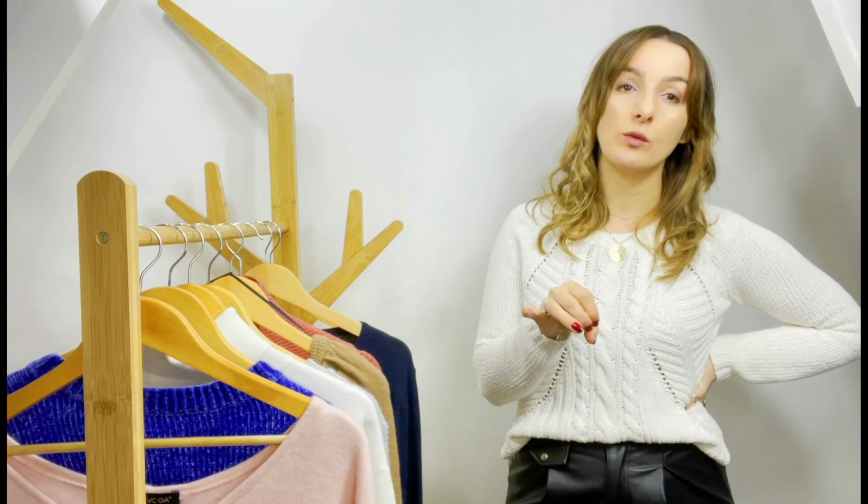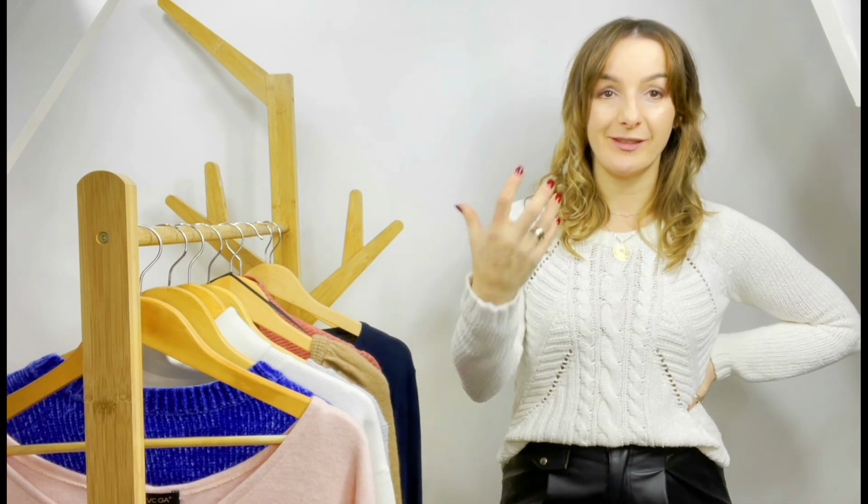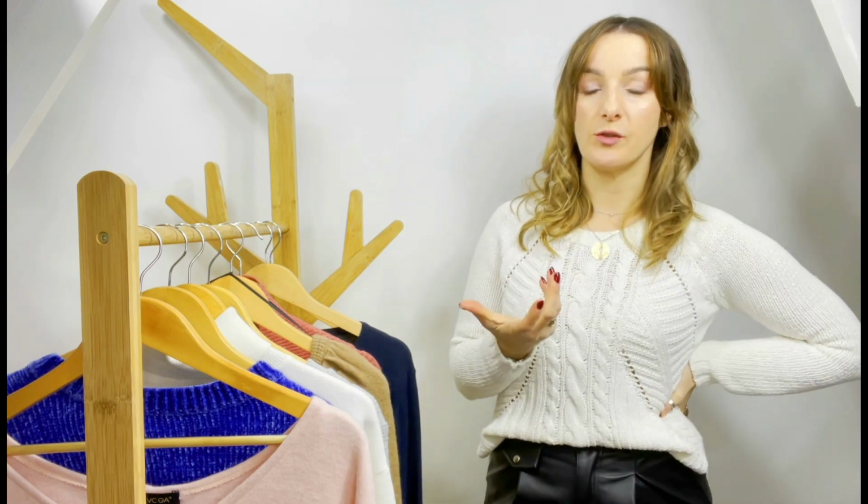For me, anything which is over 50% natural ingredients like cotton, wool, cashmere is definitely a good choice. There are a few good stores where you can buy at the commercial stores, but definitely my favorite will be vintage or charity stores. You can go and check them, and you will definitely find plenty of good jumpers.